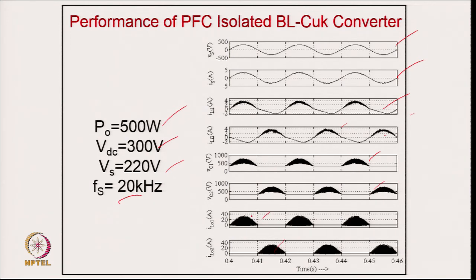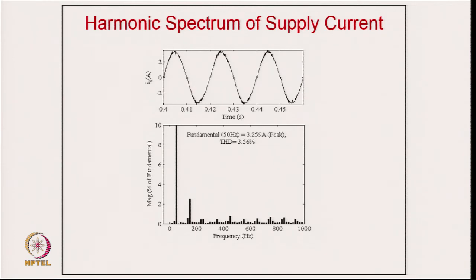So this is virtually a converter controlled in voltage follower mode, with discontinuous current mode for the output inductors, in the bridgeless version. This is the supply current waveform, and from the harmonic spectrum the THD is only 3.56%, which is much lower than even the 5% value that is usually preferred at a reasonable power level.